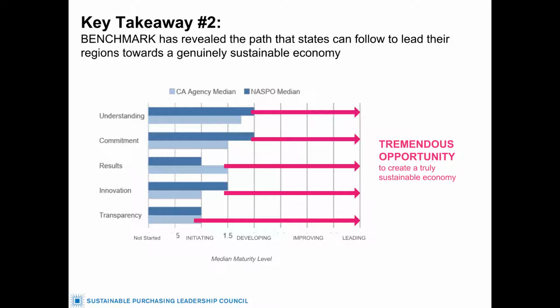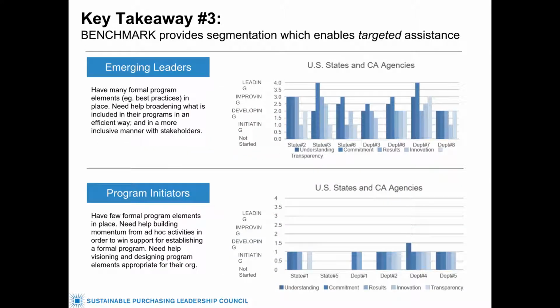However, the encouraging part, the really great part, is they know what they need to do, right? They've identified areas where they're strong. They've identified areas where they have opportunities that ultimately are going to lead to a business case as well. So that's really exciting, to have that visibility for the first time. The third key takeaway is around identifying trends in the organizations that participated and understanding that there are definitely 2 distinct populations of organizations. When we took the 14 organizations through the pilot, and even now as we continue to do this with other organizations, we're seeing these 2 categories of emerging leaders and program initiators.